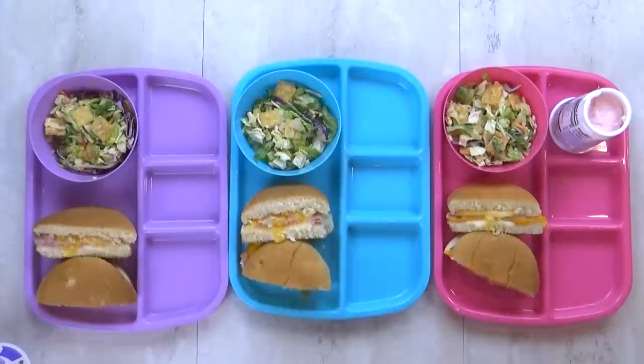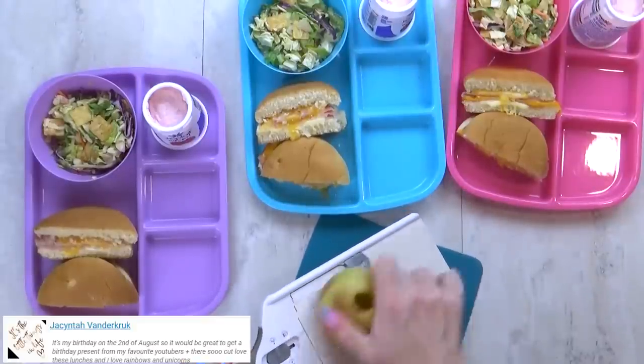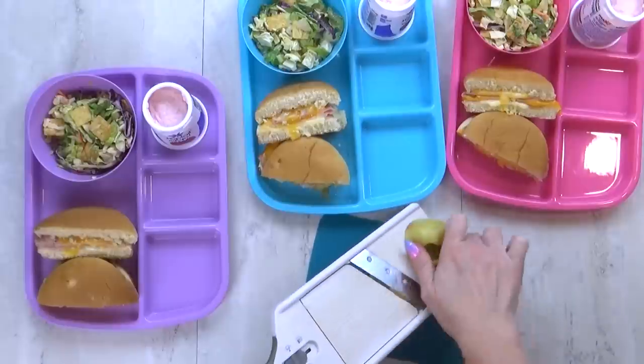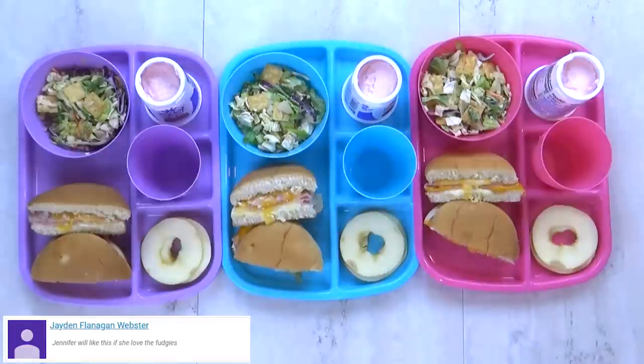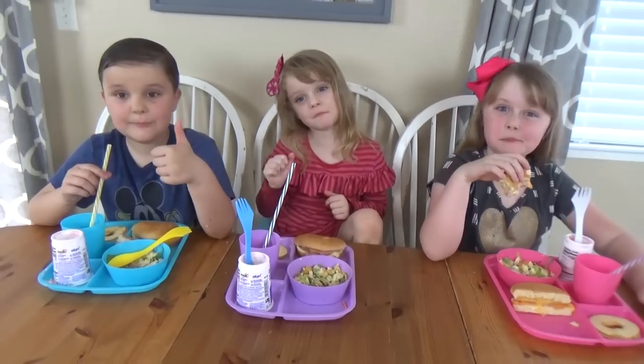For our fruit today, Mackenzie requested apples. So I'm gonna slice these nice and thin, but whenever you're using one of these mandolin cutters, please be careful. They are super sharp and kinda dangerous. And for the drink today, we're keeping it simple and we're just gonna have some water.